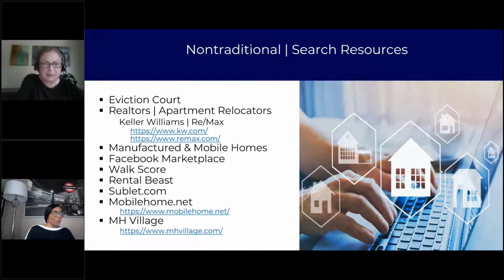There are two major real estate companies that also have a rental search option on their website, and that's Keller Williams and Remax. So they do have an actual site where you can search for rentals. Another thing we did in Texas, which was real big, and again, this is not everywhere, we used apartment locators. These services are available in bigger cities and have similar benefits to using a real estate agent. The owner and property management company pay their fees, and many offer cash rebates to clients, an enticement to sign a lease.